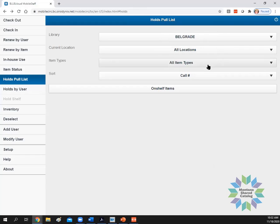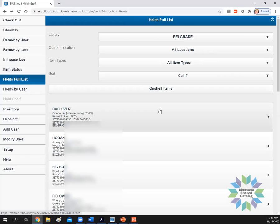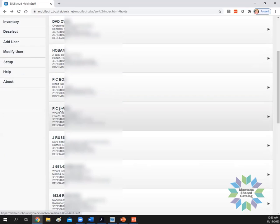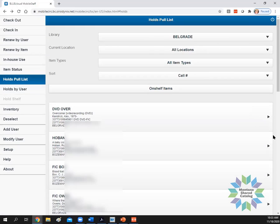So we're going to do this first. We're going to look at Belgrade's on-shelf items, just all of them together sorted by call number. So once you've set that up, go ahead and click on-shelf items, and it might take a second. Oh, good. I was worried you guys might have pulled some holds, but thank goodness. Okay, so these are in order by call number. As we can see here, we have kind of all our fiction together, and then it goes into our juvenile books.